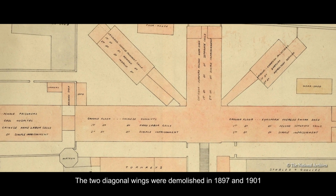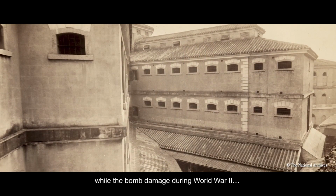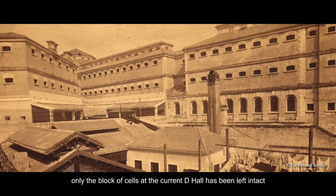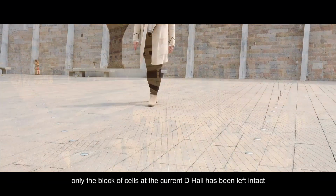The 2 diagonal wings were demolished in 1897 and 1901, while bomb damage during the Second World War led to the demolition of 2 other wings and the inspection hall. Only the block of cells at the current D Hall has been left intact.